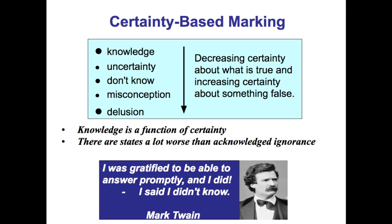But actually, the scale of knowledge goes further down. Knowledge is a function of certainty. How certain are you that you know something, and how certain are you that you don't know something? But there are states that are worse than just saying that you don't know something. You could actually be certain that you know something that is not true.